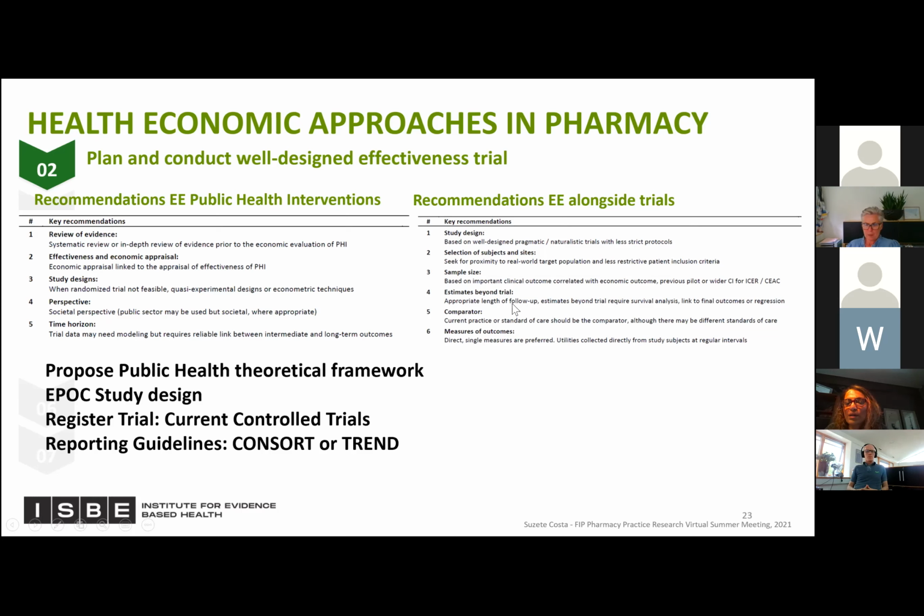For the estimates beyond the trial, you could try to project what would be the estimate of your effectiveness for, let's say, 1 year or 2 years, using techniques such as survival analysis or other techniques. And then, of course, the outcomes: we usually prefer single measures and not a composite of measures. Now, it's important to register your trial. If you have a trial, try to register before it starts or at the early onset, before recruitment of patients starts, because this helps increase the robustness of our pharmacy trial.